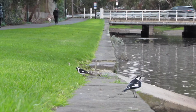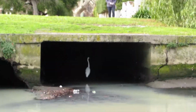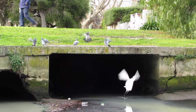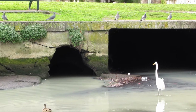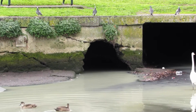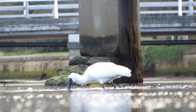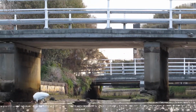And some mudlarks, often associated with water as well. Here's the egret again. You can see that unfortunately there's a lot of litter around, but it's also quite a rich hunting ground for these water birds. And sometimes also in the non-breeding season, in the cooler months, we also get a royal spoonbill that stops by. You can see it uses quite a different feeding technique to the egret.